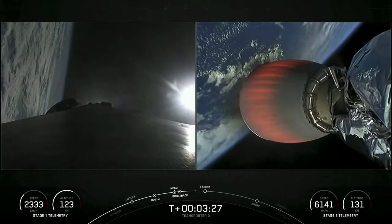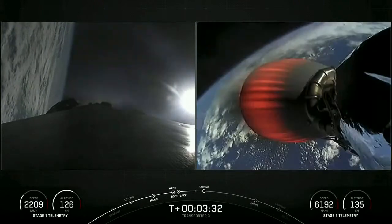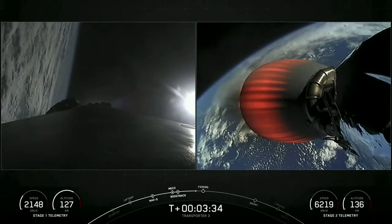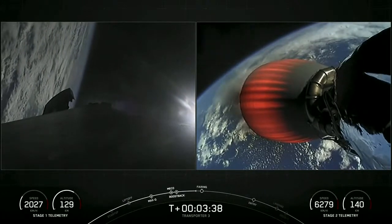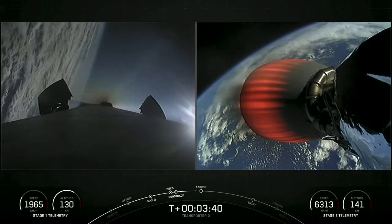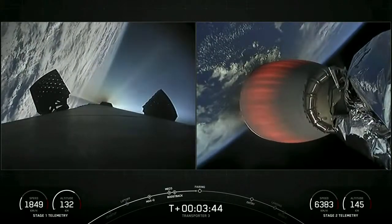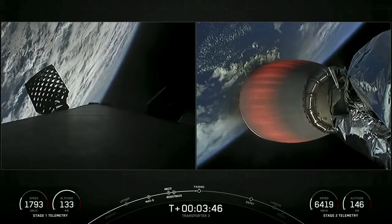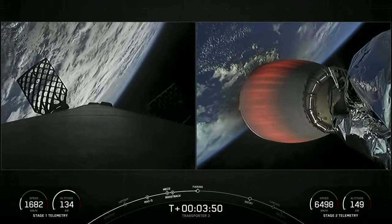All right, so there we heard the call out that the boost back burn has concluded. That was the first of 3 burns that the first stage will perform today. And we can see the grid fins beginning to deploy there on the left-hand side of your screen. The next event we have coming up is fairing deployment.